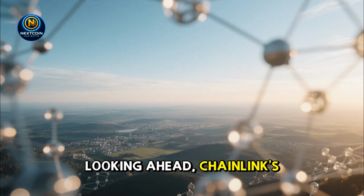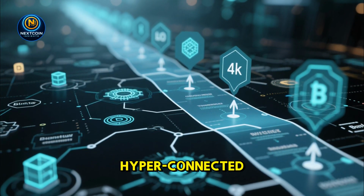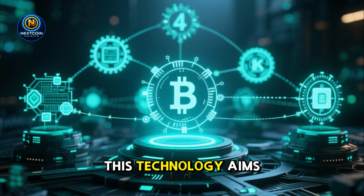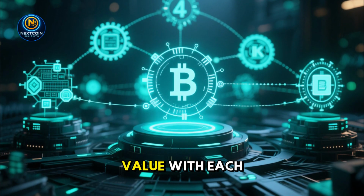Looking ahead, Chainlink's vision extends far beyond just data feeds. The roadmap for Chainlink 2.0 is focused on creating a world of hyper-connected blockchains. A key part of this is the Cross-Chain Interoperability Protocol, or CCIP. This technology aims to be the universal messaging standard for blockchain, allowing different networks to seamlessly communicate and exchange value with each other.